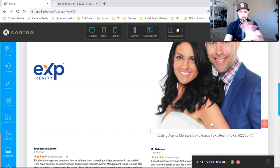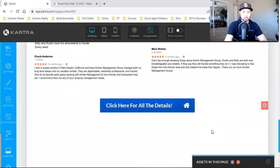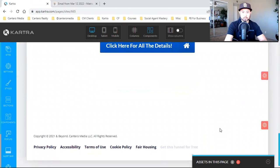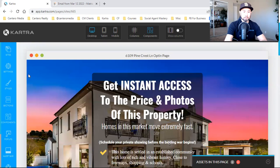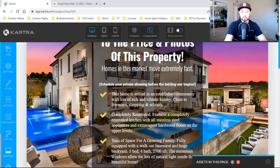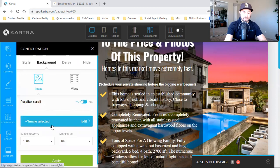But I just put that there because this is just a dummy page. Reviews, and then boom, click here for all the details. Okay. So what I'm going to do here is come in and change out the image. Let's start with the image in the background. All I'm going to do is come over here to the right-hand side, click this red gear, click edit, and then change out the background image.